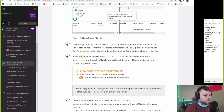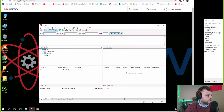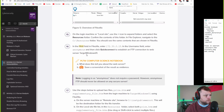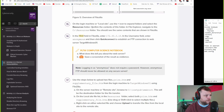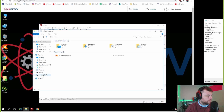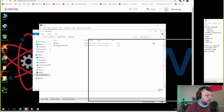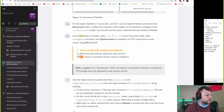On the login machine or local site, use the plus icon to expand folders and select the resources folder. All right, so I did that. Confirm the contents of this folder by navigating in File Explorer. If you want to confirm that these are on here, we can go to the C drive, resources, same files.